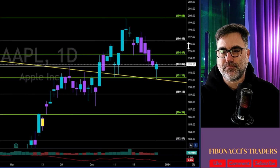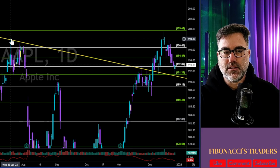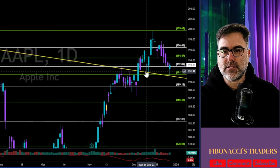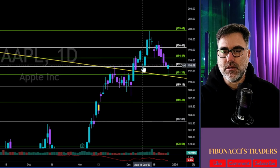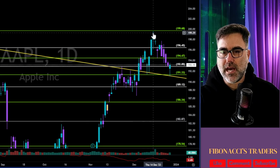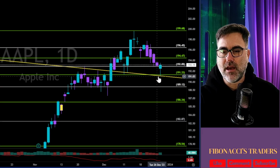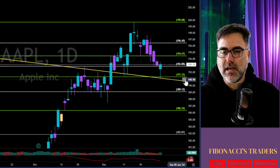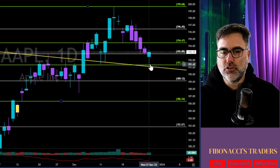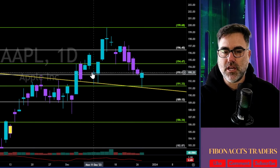Apple, you know this yellow trend line. This yellow trend line, since July, tough resistance, broke to the upside, got retested the support, went up, new all-time highs, went back down. Now doji off a trend line, once again retesting this trend line as support. Doji, last time we had a doji of this trend line, it was over here.